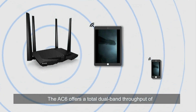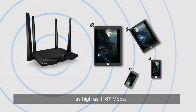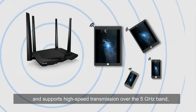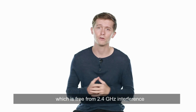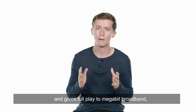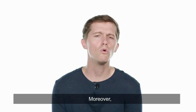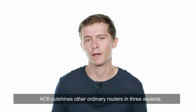The IPv6 offers a total dual band throughput of as high as 1,167 megabits per second and supports high-speed transmission over the 5 GHz band, which is free from 2.4 GHz interference and gives full play to megabit broadband, making it the top choice of optical broadband users. Moreover, the IPv6 outshines other ordinary routers in 3 aspects.